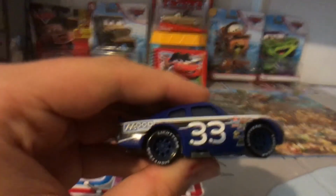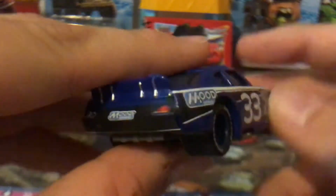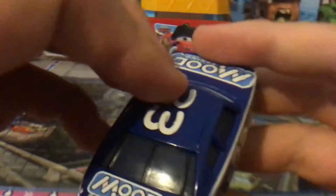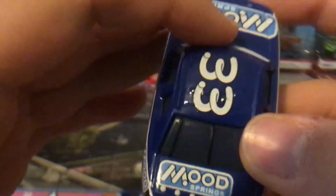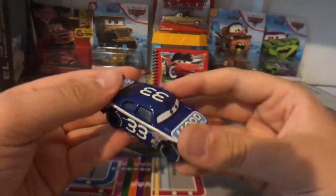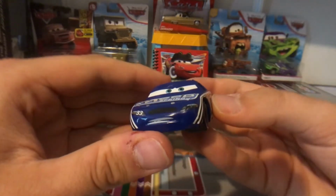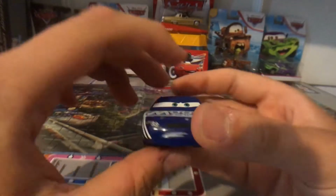But let's get back. We're almost there. There's the Mood Springs, black lines, Mood Springs on the trunk, all dark blue. Pretty angry.